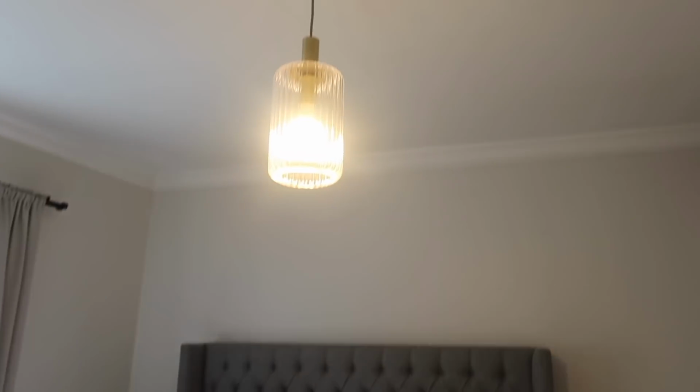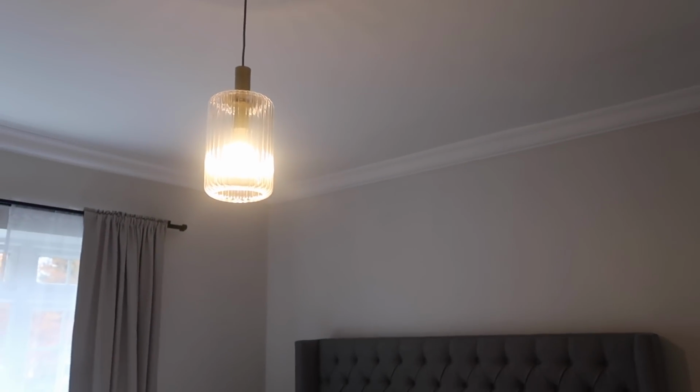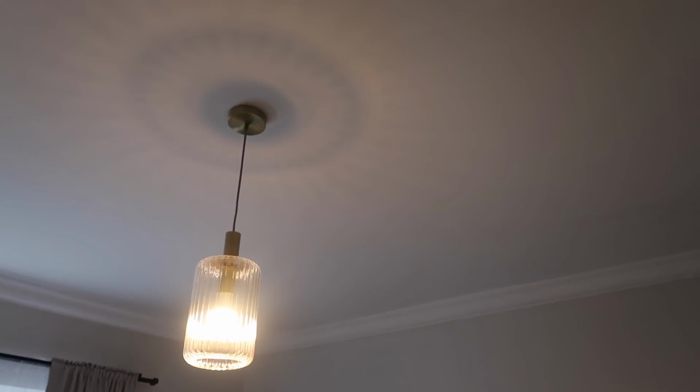And then we also had this light put in, which is from Wayfair. It was only a cheap one and it's not very big. We probably could have gone for a bigger thing, but I just think it's quite a nice little bit of a vintagey style and it casts a nice light.